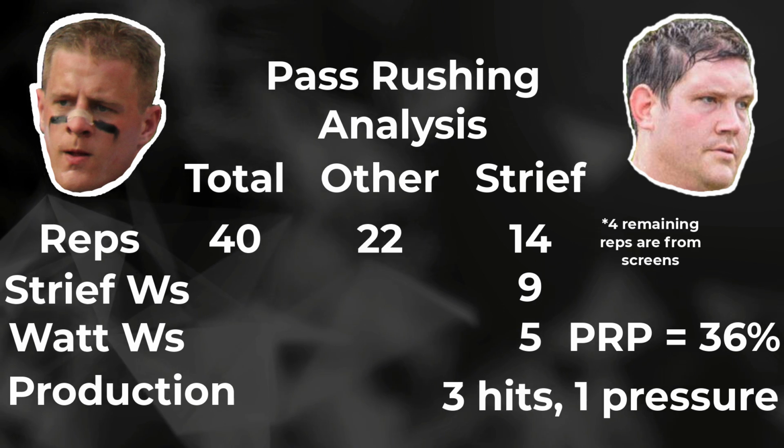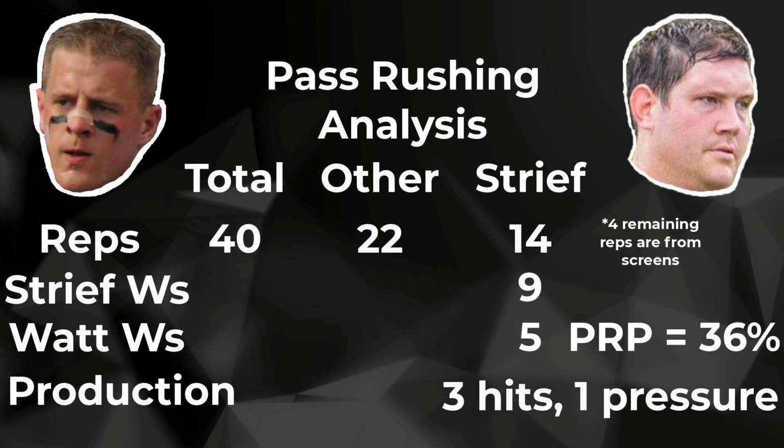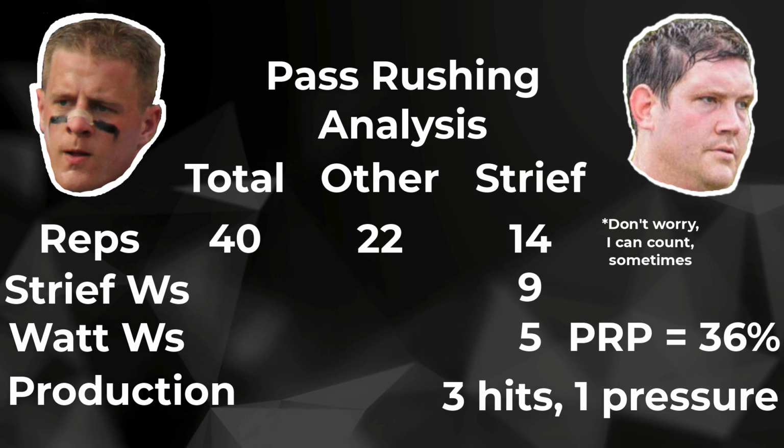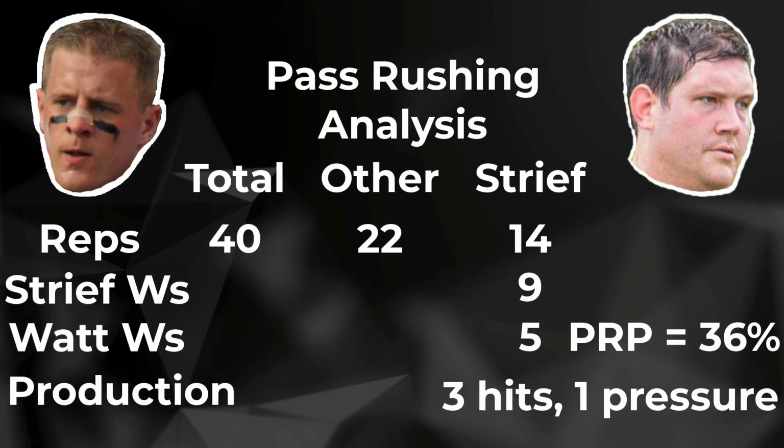Now, looking at the 22 other reps that Watt went up against a different Saints offensive lineman, I want to look at these because I want to see how much better Strief did than any of his other teammates. Was he the best guy to put on JJ Watt? And the answer is yes.